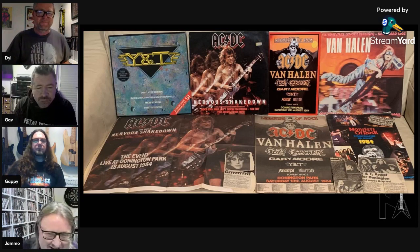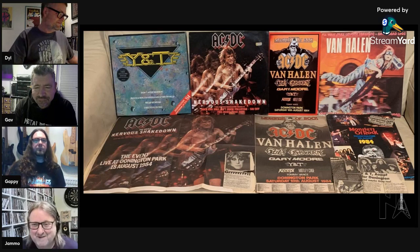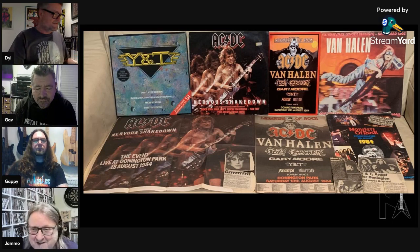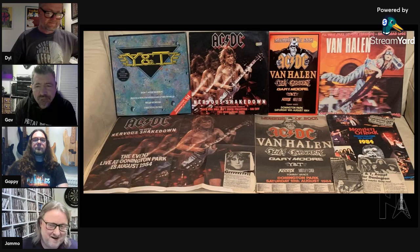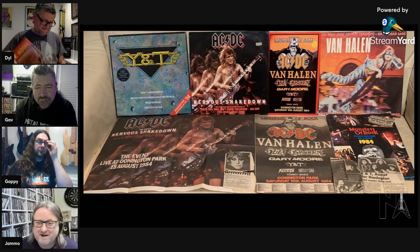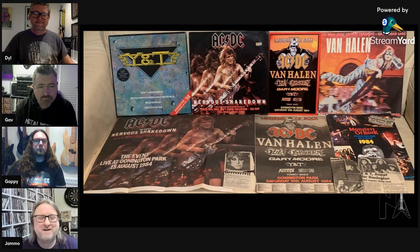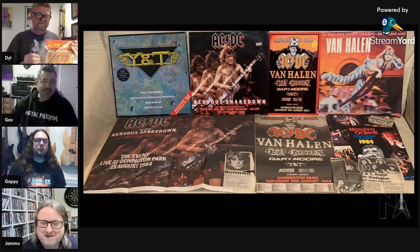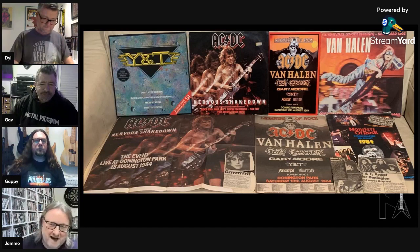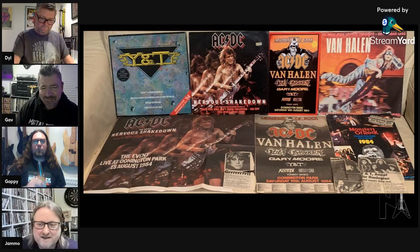These are not so much collector's items, these are memorable. Most of my memories, a few items in one nice little collage. The highlight of my young metal career, as you know, was Donington Monsters of Rock 1984. I keep a few of these bits. Again, these don't have a monetary value, but you'll notice the little clips there out of Sounds, where each band that got announced for Donington, I knew I was going to be able to go.